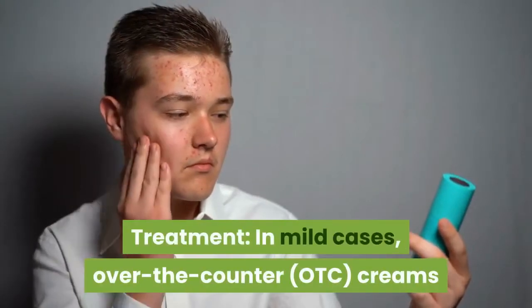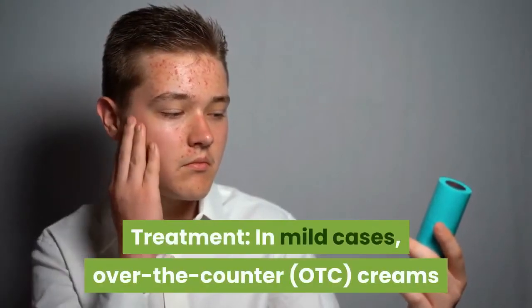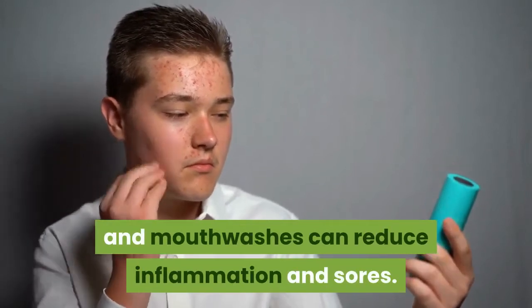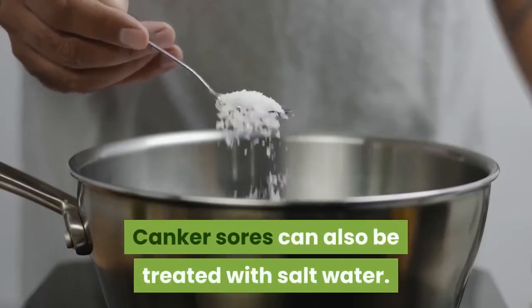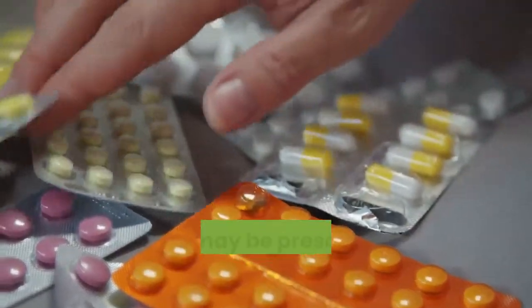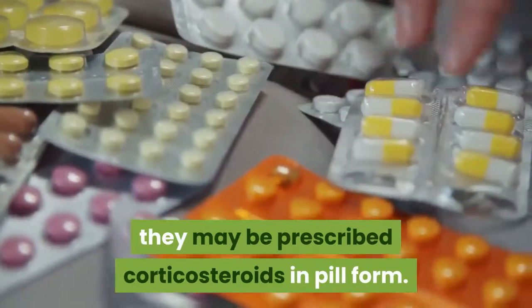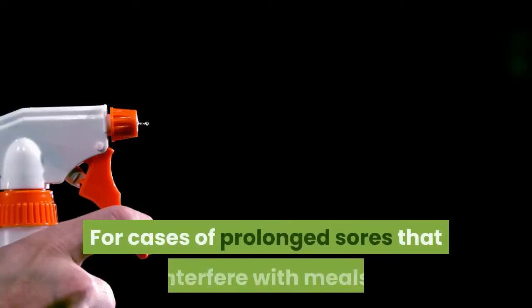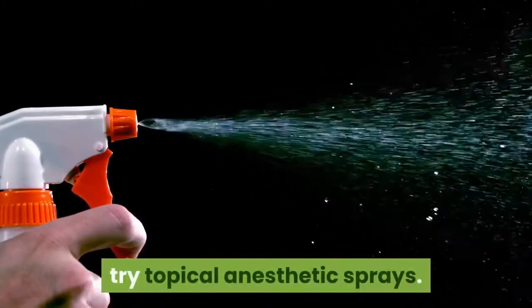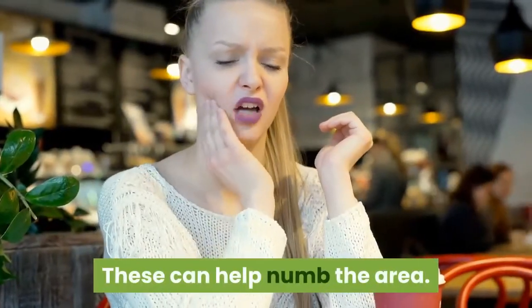Treatment. In mild cases, over-the-counter, OTC creams and mouthwashes can reduce inflammation and sores. Canker sores can also be treated with salt water. If someone has a severe case of canker sores, they may be prescribed corticosteroids in pill form. For cases of prolonged sores that interfere with meals, try topical anesthetic sprays. These can help numb the area.